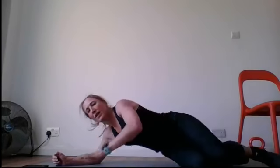Swapping sides, reaching through, fingers all the way down to the ground. Sorry, mine won't on the one before because the chair was in the way, but fingers down to the ground, not forcing it. Hopefully you're feeling that this felt hard at first. It's feeling a little bit easier as we go through. So this is getting that mobility at the shoulder joints.